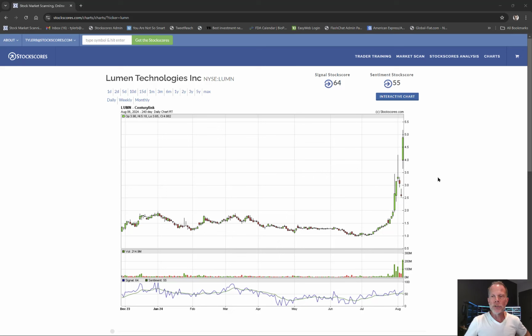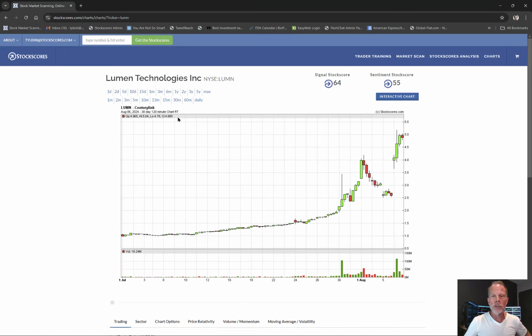So let's jump into LUMN first, one of the hot stocks of the day today. You can see it's trading very abnormal volume the last week. That's the alpha. If I dive into the short-term chart, you can see the alpha in here as well. If I draw a trend line across these bottoms, you can see that price ran away from the trend, pulled back. That creates a buying opportunity when it comes back to the trend line.